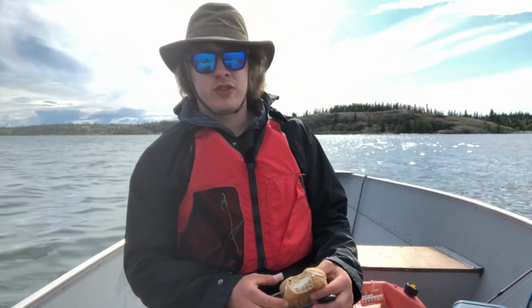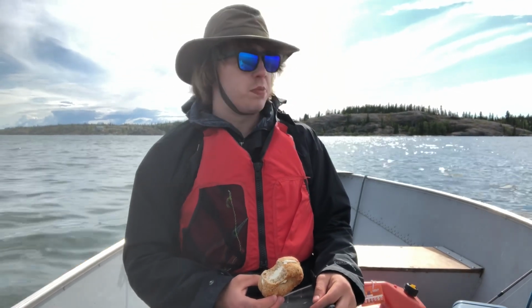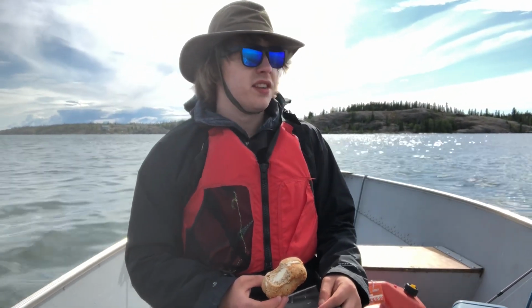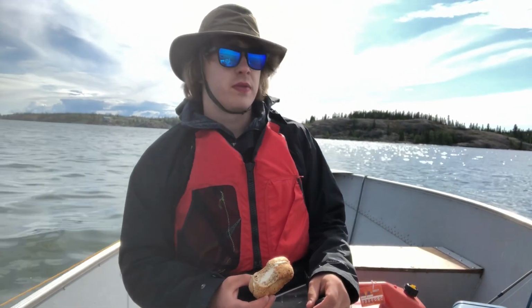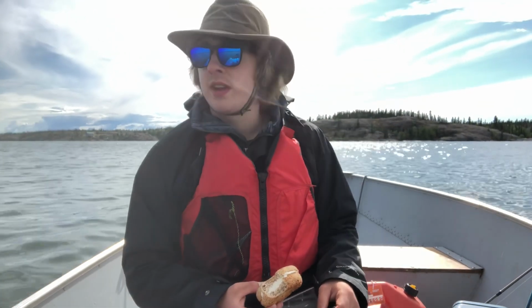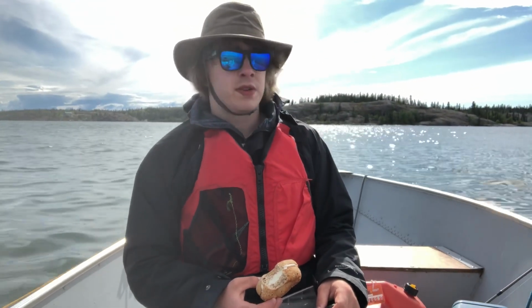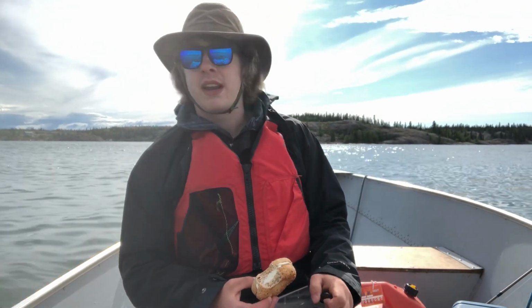So I'm actually enjoying just sitting here. But I think what I'll probably end up doing is letting a ton of line out with that big heavy spoon, trolling around some of the islands and up into the river, and then maybe change lures a few times, and we'll see if we can get anything that way.